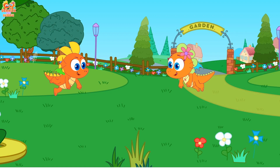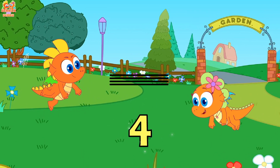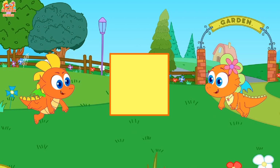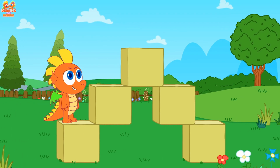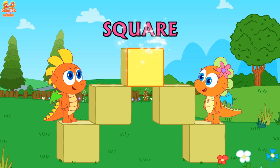Derrick, Derrick. Yes, Debbie. What has four equal sides? I think it's a square, maybe. There it is. I see it, Debbie. Yes, that's a square.